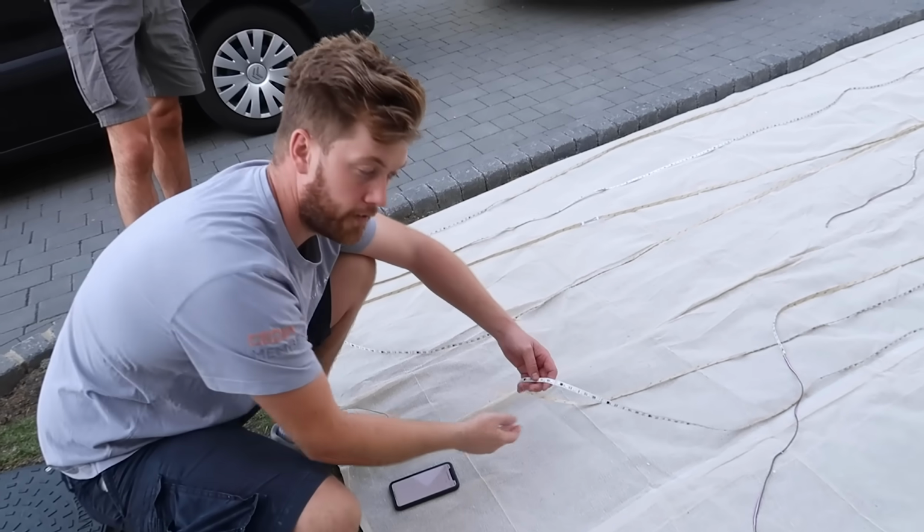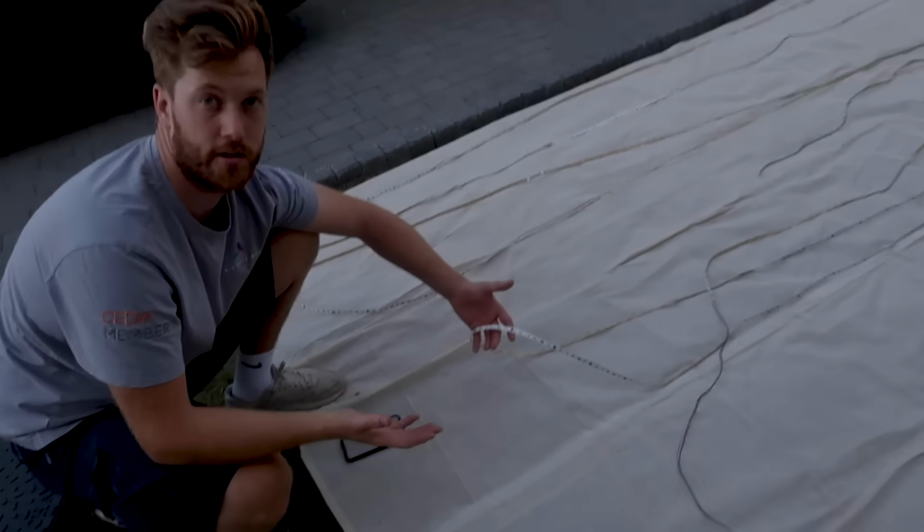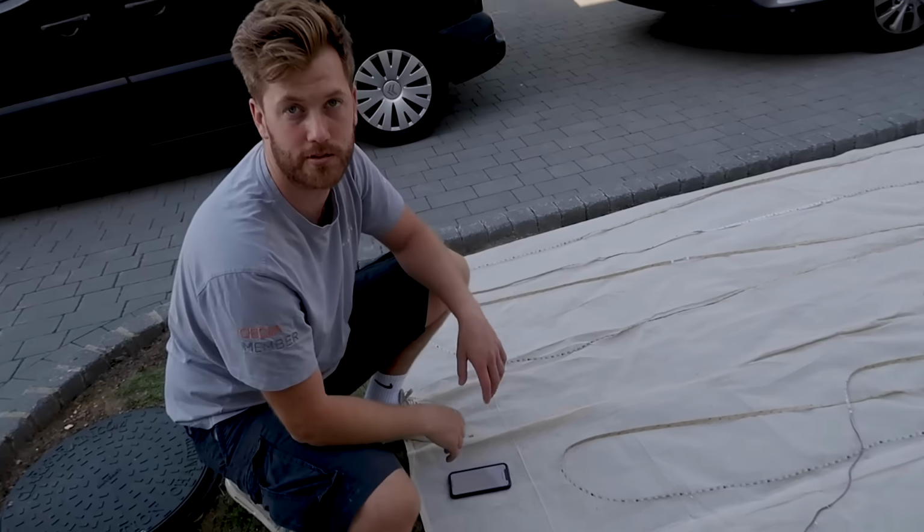So this is a really advanced LED tape. This is called pixel tape. So this can do all kinds of mad light shows for you. So you're going to see this in due course.